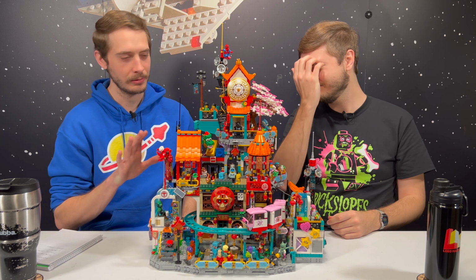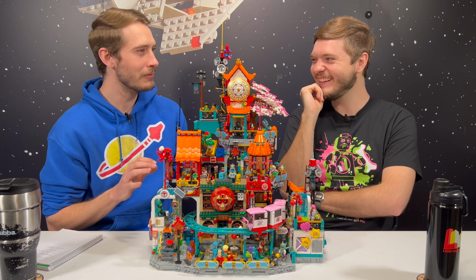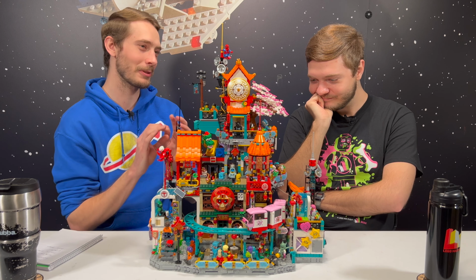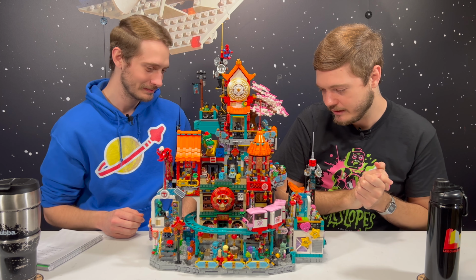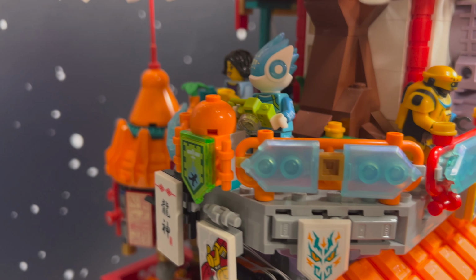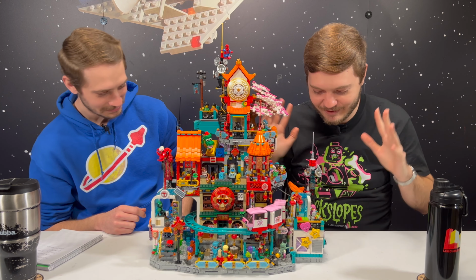Looking at this scene, you've already named off most of them, but what are some of your favorite figures and details that you really want to call out particularly? There's a lot of video figures that are actually really cool. I love this robot with the satin blue head. Alien DJ. There's a green one in here too, the Alien DJ. He's one of my favorite minifigures.